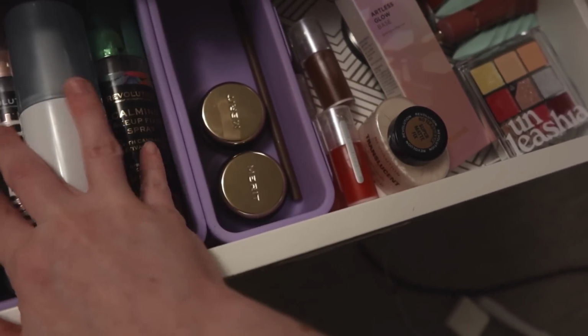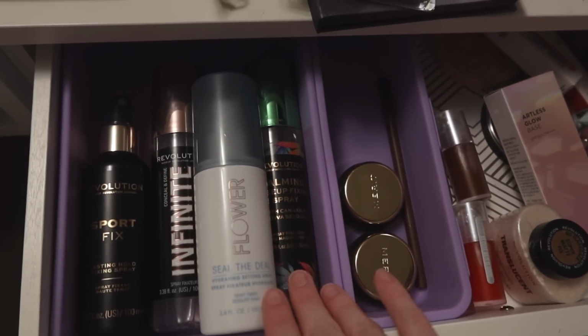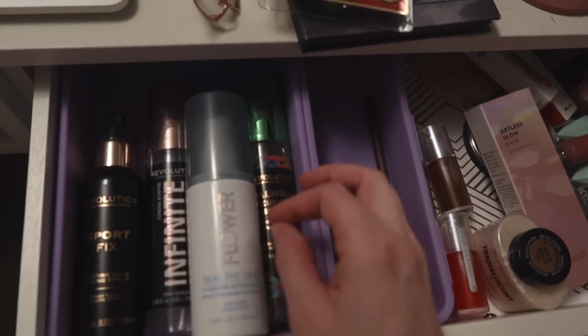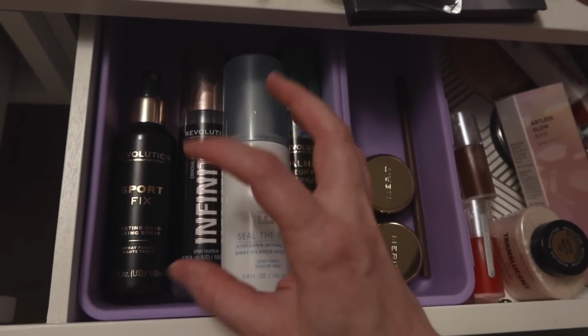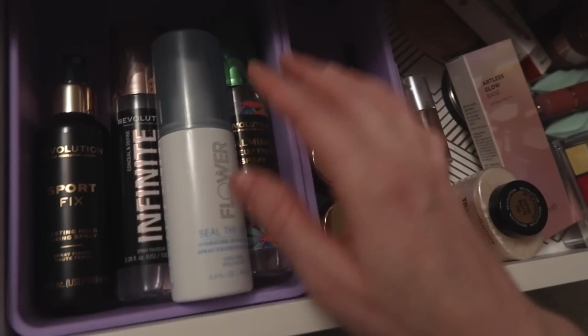So I don't know. I'm going to keep playing with them, trying to figure out if they make a difference, what kind of difference they make. Honestly, I feel like they all sort of do the same thing. Like they just sort of mesh all my makeup together. They all give that slightly tightened feeling, like it's locked your makeup in, you know? I don't know if any of them are must-haves.